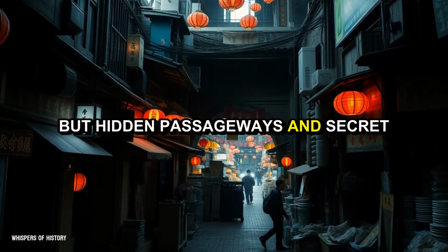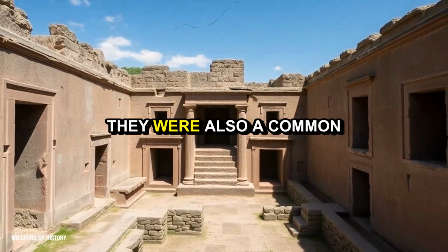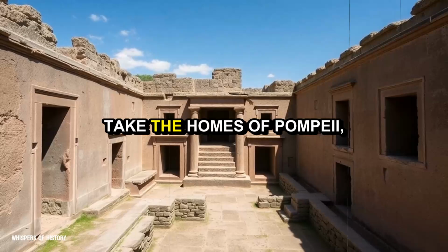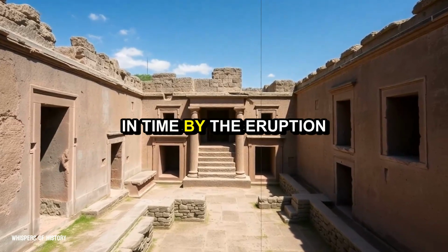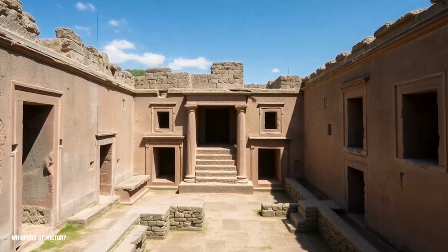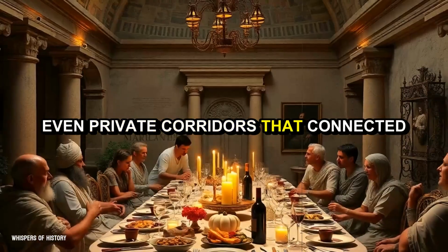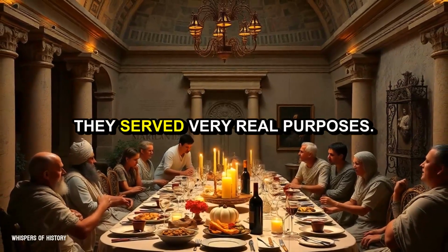But hidden passageways and secret rooms weren't just confined to grand temples or sprawling monuments. They were also a common feature in ancient homes, weaving secrecy and practicality into everyday life. Take the homes of Pompeii, for example. These ancient Roman villas, frozen in time by the eruption of Mount Vesuvius, reveal a fascinating world of concealed spaces. Behind unassuming walls, you'd find hidden staircases, secret chambers, and even private corridors that connected different parts of the house. These weren't just architectural quirks, they served very real purposes.